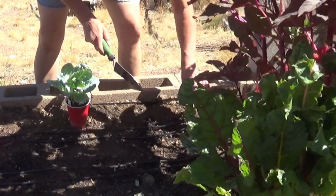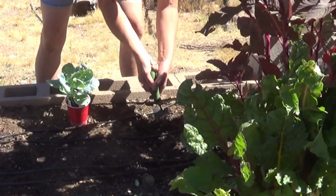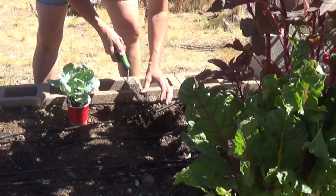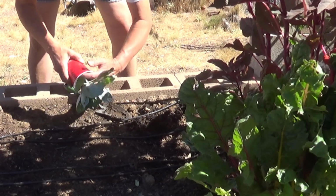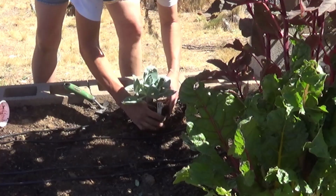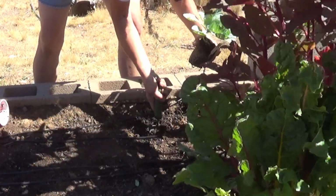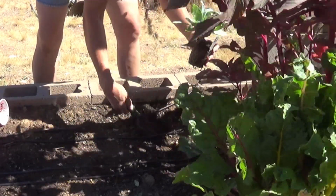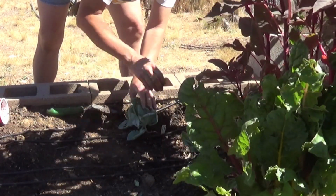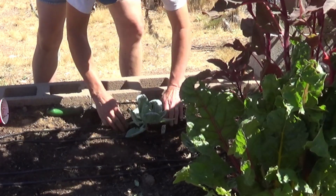Irrigation on this is already run this morning, so the soil is nice and damp, which is great. I'm seeing a happy little worm down in there. And I was thinking that these were tiara because I haven't grown any of the other ones in a while, and they are tiara. I had planned originally to put these up against the house, but since they're going in so late, I decided I'd put them out here.